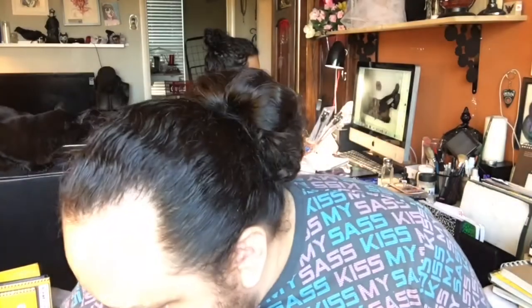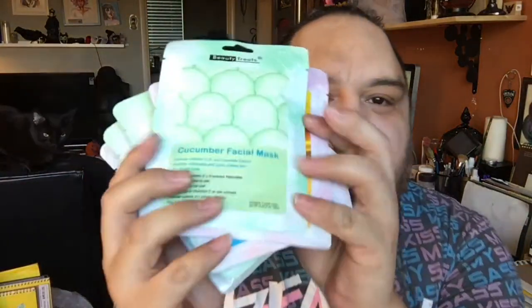You're gonna get these really cool like beauty masks, like those real popular face masks you put on your face. So I got like a bunch of them and he got a bunch of them. It's like this cucumber mask thing. And there's like, what is that? Q-tin facial mask. Collagen facial mask, so it can be beautiful.